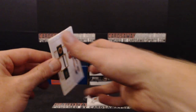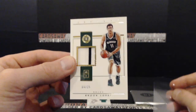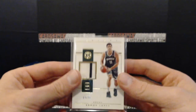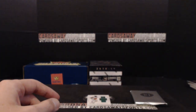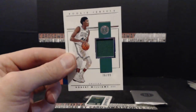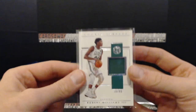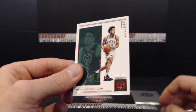Next up for the Milwaukee Bucks, we have a two-color number 25, Brook Lopez. Milwaukee going to Drew K. You got a number to 10, Ben Simmons, gold out of Optic. That's a really nice card, Matt. Here we go, Boston, number 99, Robert Williams III. Boston Celtics going to Daniel H. And last one is a Malcolm Brogdon. Bam! And it's number to 35 for the Milwaukee Bucks.